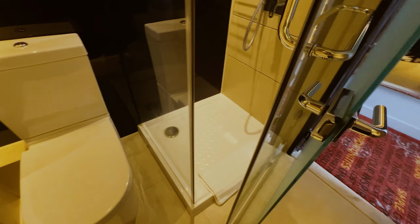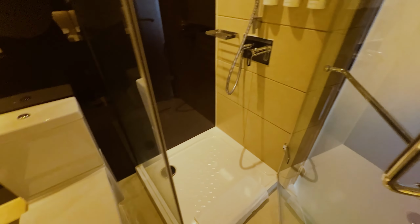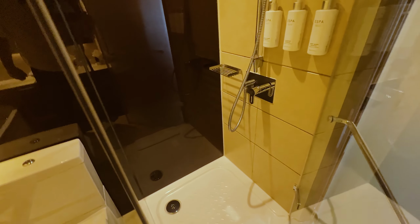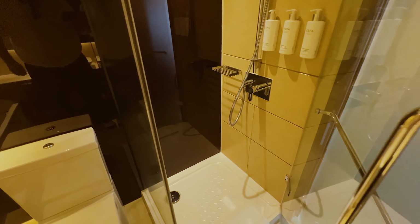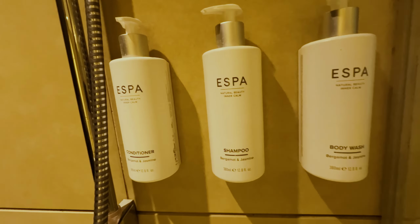That shower, I mean, this is good. It's got a separate bath shower combination. Sorry, no, it's not a combination. So that shower, yeah, it's good for one person. And then you've got all the separate washes, the shampoo, the body wash and the conditioner. And then the same again on the bath as well.